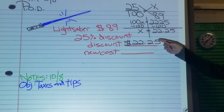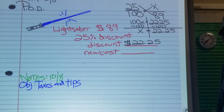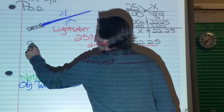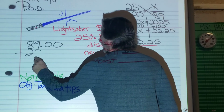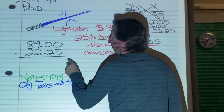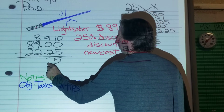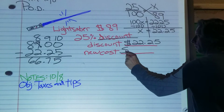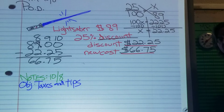That's how much money we're going to save off this lightsaber. So now how do we figure out how much the lightsaber costs now? Well, if it's a discount, that means we subtract. So I'm going to do $89 minus $22.25, right? So now my lightsaber is $66.75 would be the cost to fight the dark side.